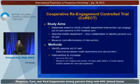The study aims are to determine the extent to which a health department intervention can engage out-of-care persons in medical care, to describe the health department clinic collaboration to identify out-of-care persons, and to measure cost effectiveness. And the methods are the data to care approach that I just described. So this is a 5-year project, and this is just year 1, so we're working on the protocols at this point.